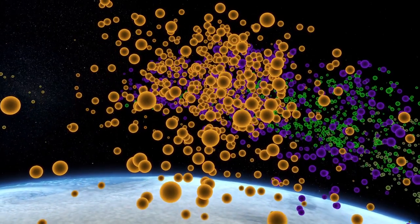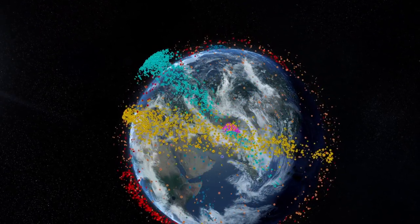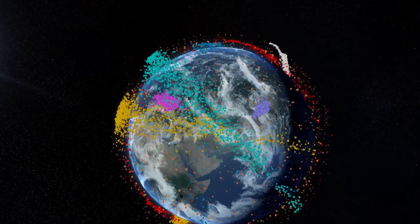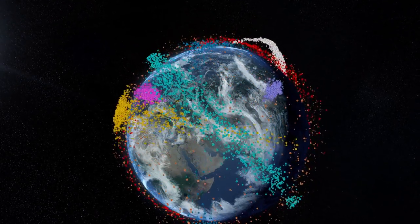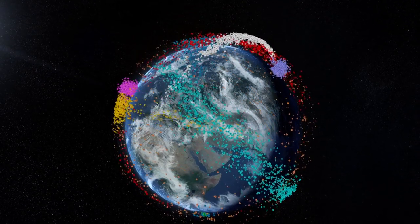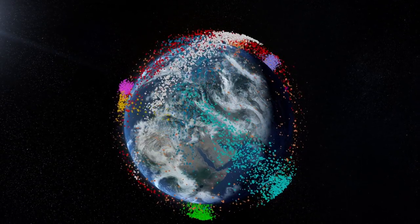Even if we don't launch anything else into space, this orbiting belt of debris could very well alter space exploration as we know it. Is it possible that we're now at the tipping point of this cascading, uncontrollable event?